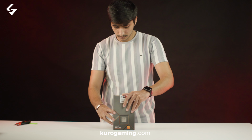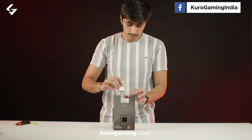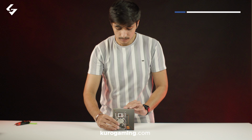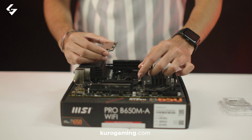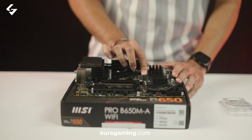Powering this beast is the Ryzen 5 7600. With its lightning-fast speeds and multi-core prowess, it's the beating heart of our gaming rig. Whether you're into high-octane gaming or content creation, with the average CPU Mark score of 27345, this CPU has you covered.